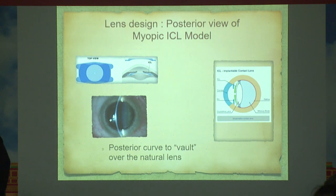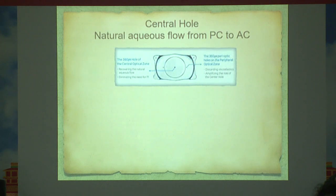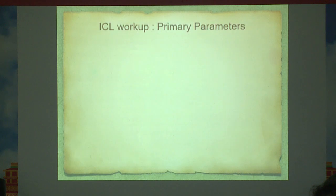Coming to the lens design, it has a posterior curve to vault over the natural lens. There's presence of a central hole which allows for natural aqueous flow from posterior chamber to anterior chamber and eliminates the need of preoperative iridotomies and almost no cataract. The perioptic holes help in discarding the viscoelastic.